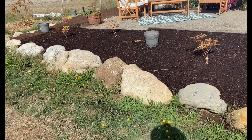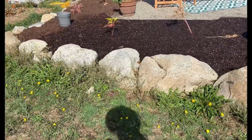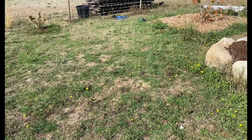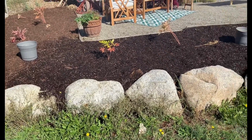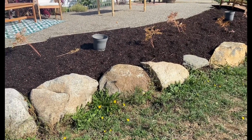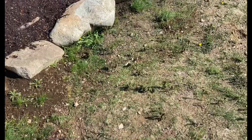And I'm just so thrilled with this. So again, I did cardboard, and then I did soil, and then mulch on top. And I've got a hazelnut right there, and another elderberry, a black tower elderberry there. And so I just am really loving how this whole little area is coming together. It's so fun. And then we'll go ahead and hop over there and I'll show you what I've got over there.